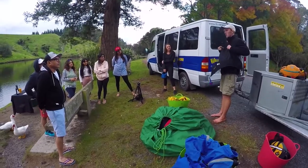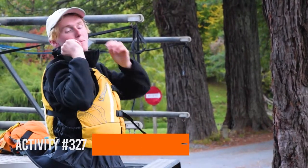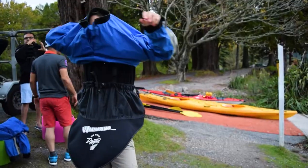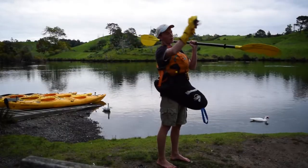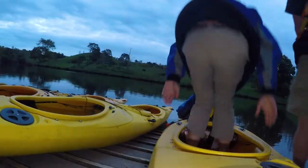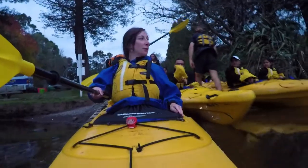Once we've eaten up our picnic, it's time for our guides to introduce us to our awesome kayaking gear we're going to be using this evening. Tom is taking the time to tell us everything we need to know about the gear that they're giving us. So he's showing us how to put on the splash jacket, how to put on the skirt, and he's even giving us a quick refresher on how to use the paddle. Not like it's going to be a strenuous paddle on this very placid lake.